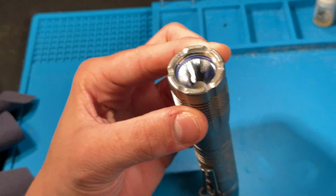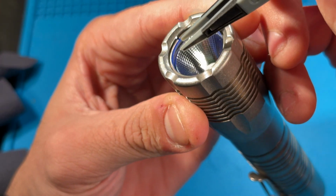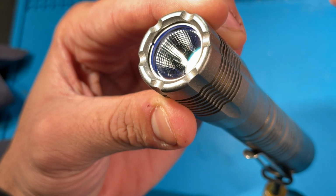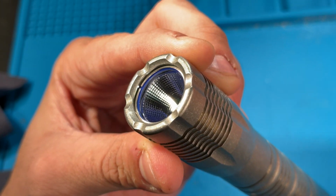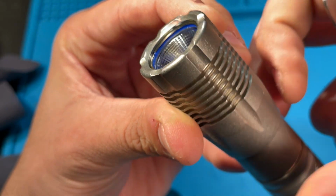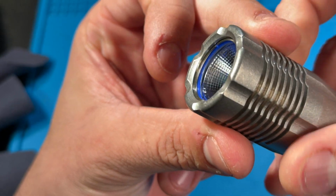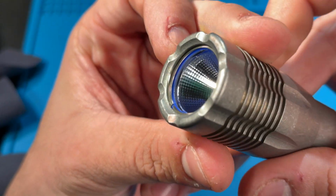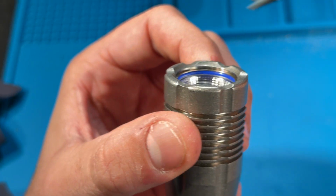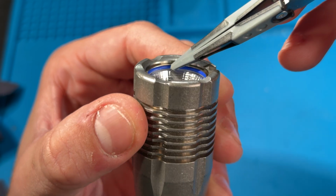Now, on the edge there, you can see that there is a blue O-ring. That is not a black nitrile O-ring that most flashlights use. That is a blue fluorosilicone O-ring that never needs lubrication because it basically always stays moist feeling. Kind of a weird way to describe it, but you get my point, right? Normal O-rings dry out, like tires dry out, right? But this is almost like it's always lubricated.